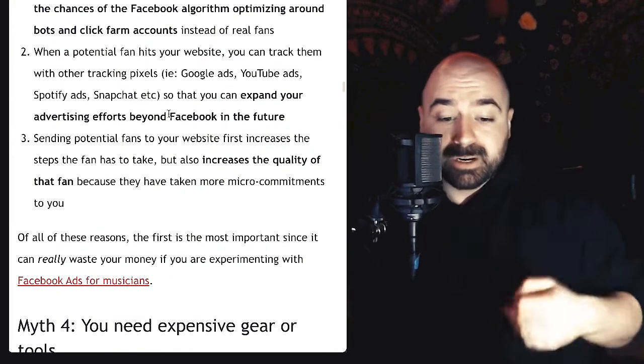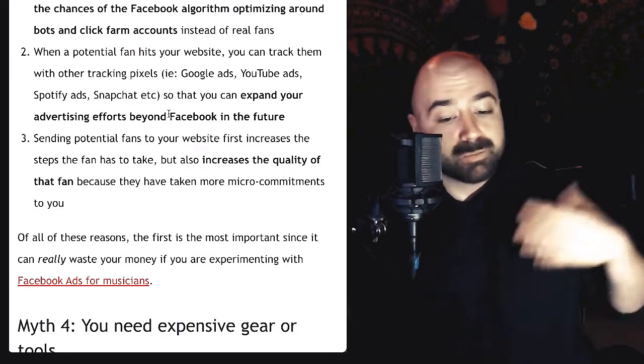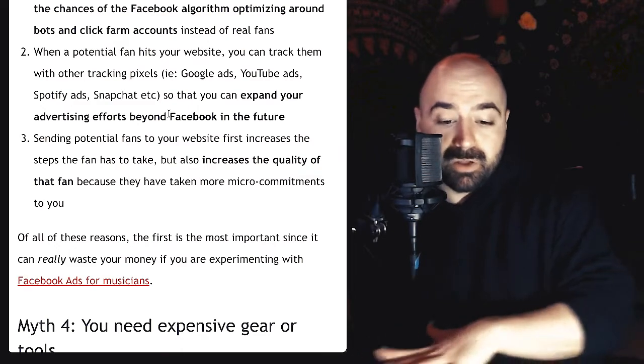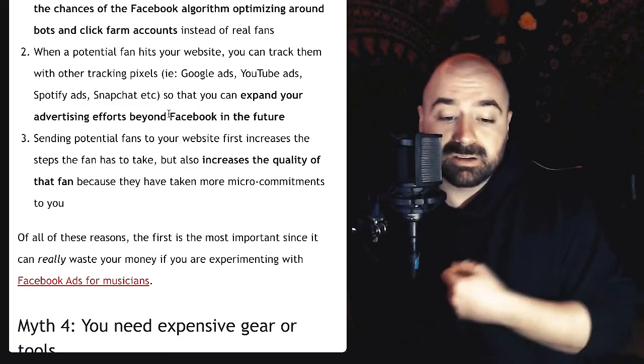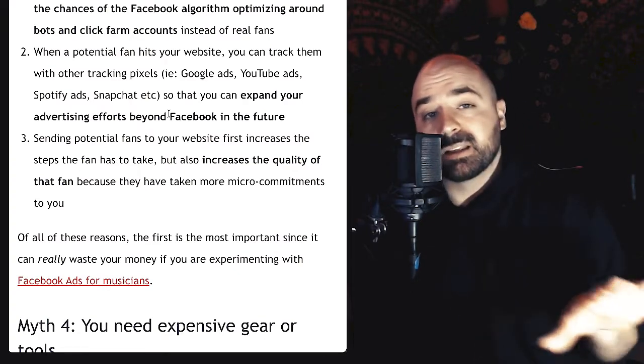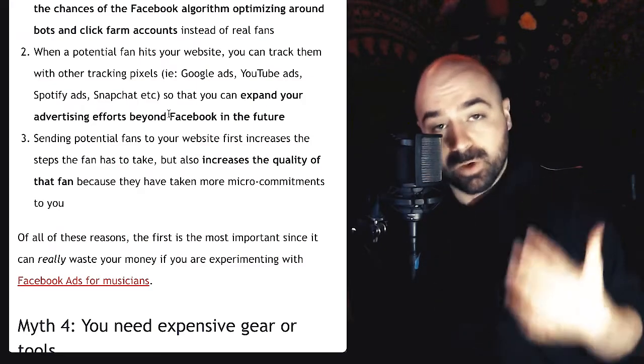Another reason is when a potential fan hits your website, you can track them with other tracking pixels like Google Ads, YouTube Ads, Spotify Ads, Snapchat, anything like that. You could have other advertising pixels on there, which can expand your advertising efforts beyond Facebook in the future. And in addition to this, by sending it to a music link first, you can also leverage things like lookalike and custom audiences with Facebook as well.